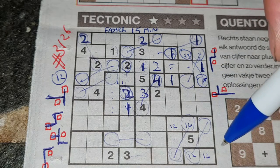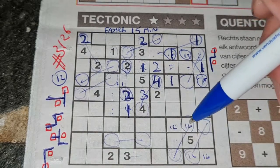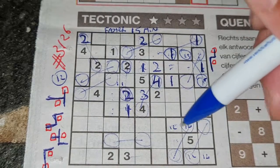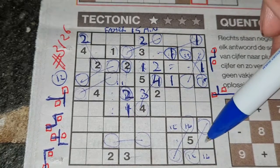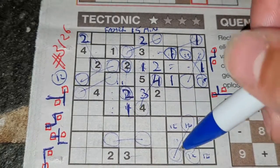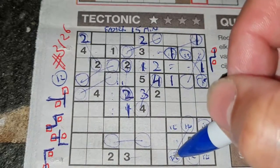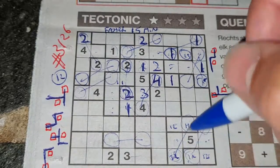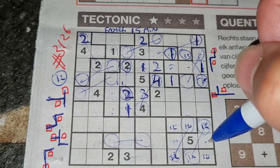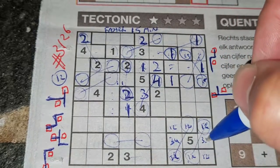Let me see. This box cannot be a 1 or a 2. We have a 1 and a 2 there. Same for this box, cannot be a 1 or a 2. So two boxes left for the 1 and 2 should be those two boxes. Of course, it's connected, 1 and a 2. So the other pair should be the 3 and the 4. Alright, 3 and a 4.